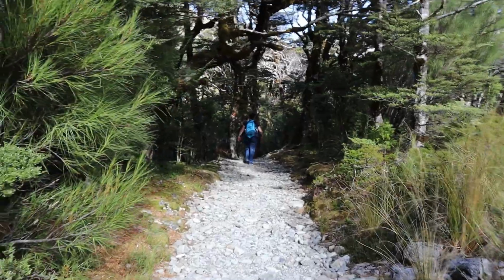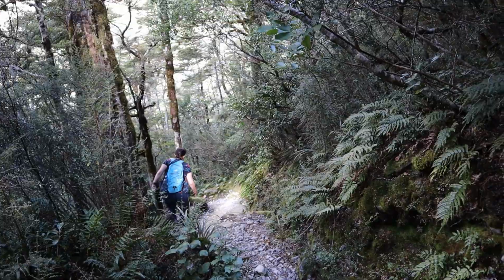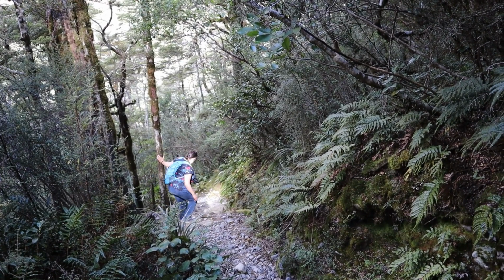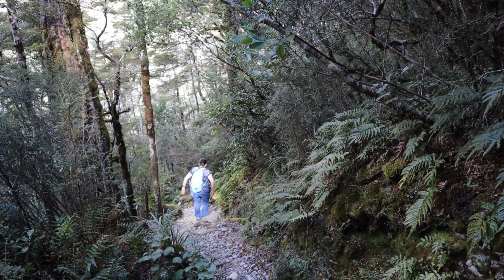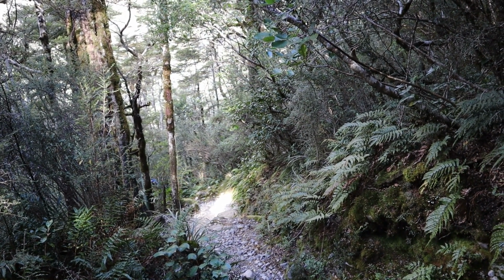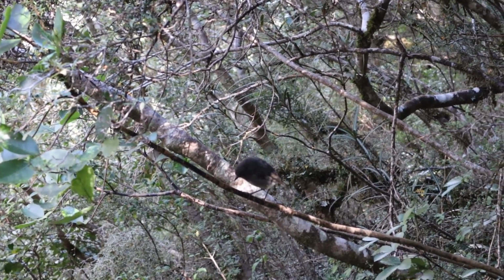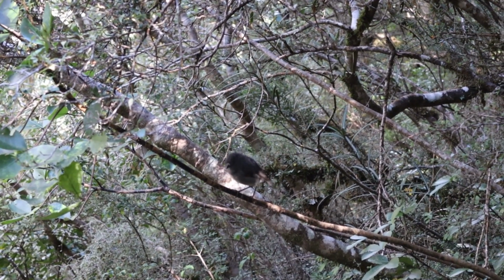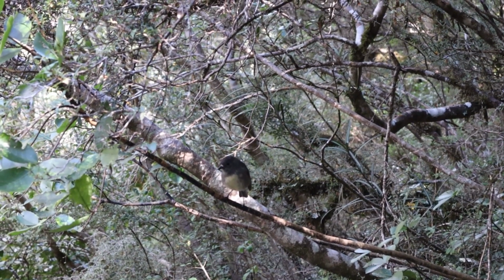Just heading back into the bush and down to Bealey Chasm. Track going back down to the bridge is a bit rocky and slippery, so just take a bit of care when you're going down. It's another native tomtit watching me from the tree. Or rather, no, that's a New Zealand bush robin, isn't it?